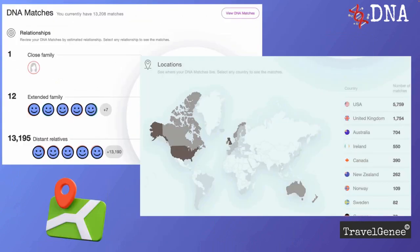Now, what do you get to see after the results come through? Well, from the dashboard, you can see a summary of DNA matches separated by close family, extended family, and distant family members. And that was this bit of the slide here. And I've just hidden the faces of the people to keep them anonymous. And on the maps, you can see where people come from currently. But missing was the ethnicity estimate that needed to be unlocked with the other advanced features.